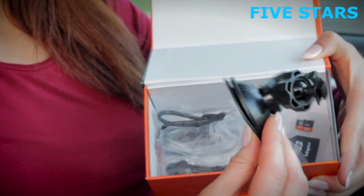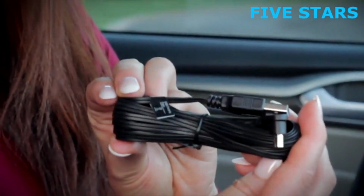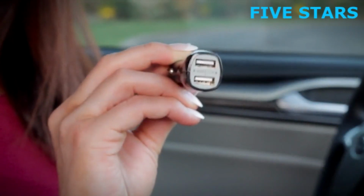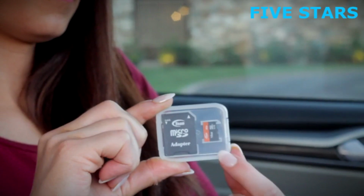You'll find your suction cup mount, your USB power cord, a USB power connector, an additional cord. You'll also have your micro SD memory card.